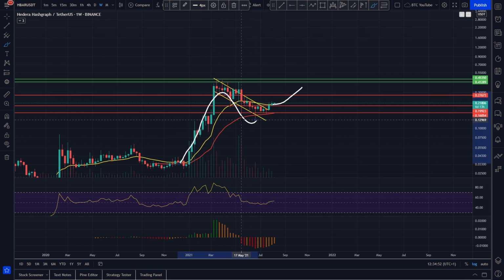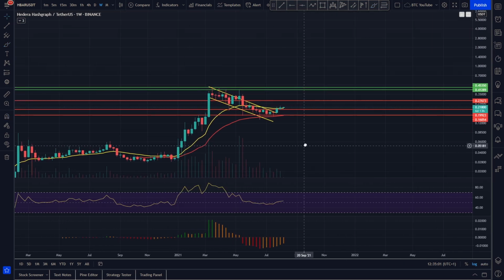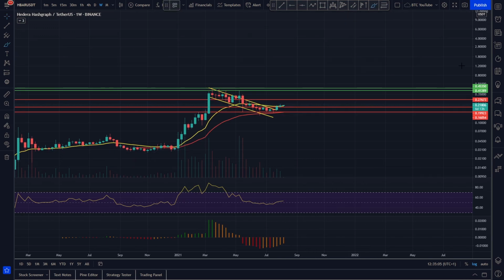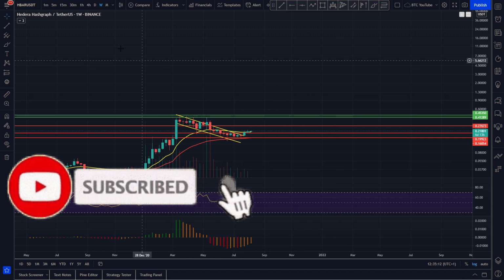Obviously, we've come back and tested the 55 for continuation, and now it looks as though we could potentially be looking at that next leg up in the bull market, which could see us coming up to some very nice price targets here. Going into the remainder of the bull run, probably looking at $1, $2, maybe $3 or $5. And then maybe going up towards that $10 mark if we do get that nice blow off top that we're really looking for.